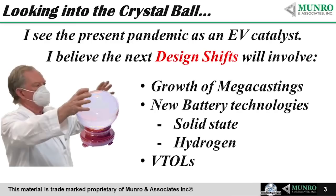I'm really not going to go into things that I think are really important but beyond my ken, and that is what I see as the next generation of real growth, and that's going to be strictly into the software development that we're going to need for all of the next generation vehicles.